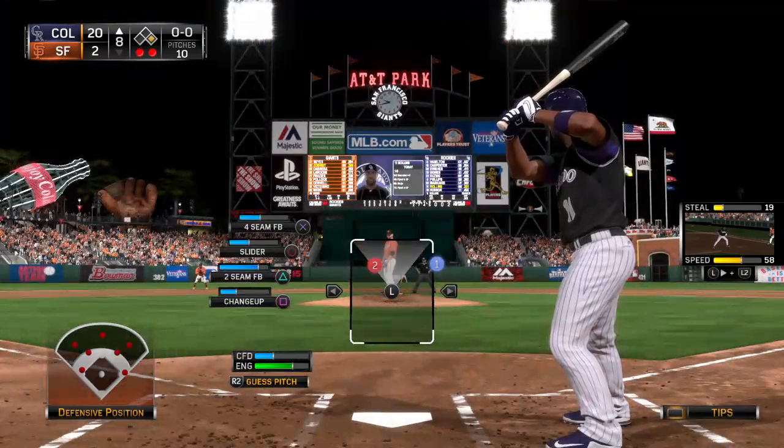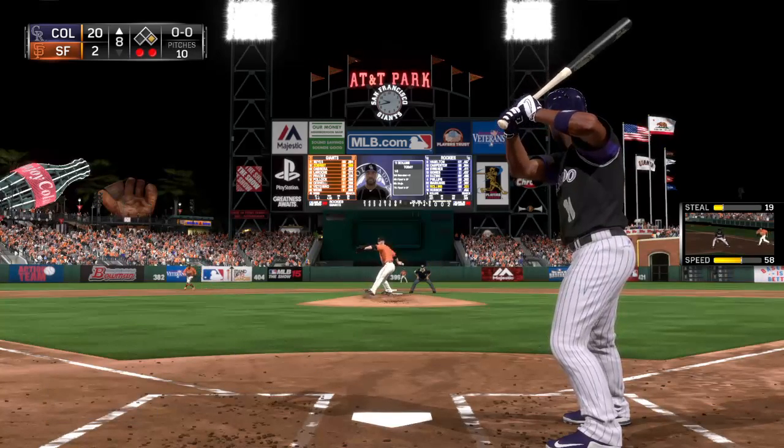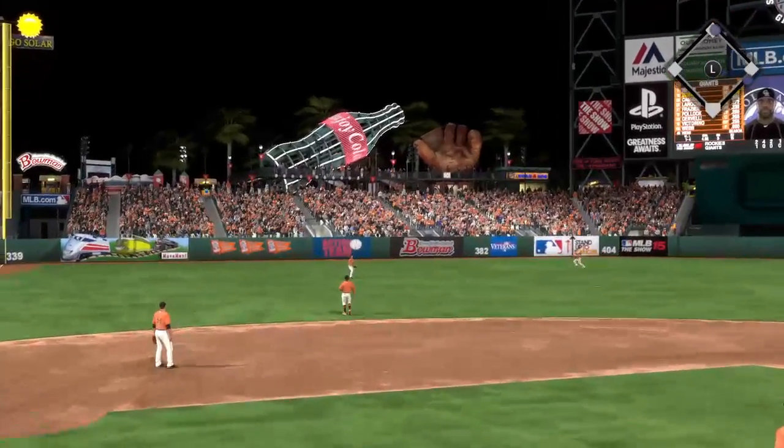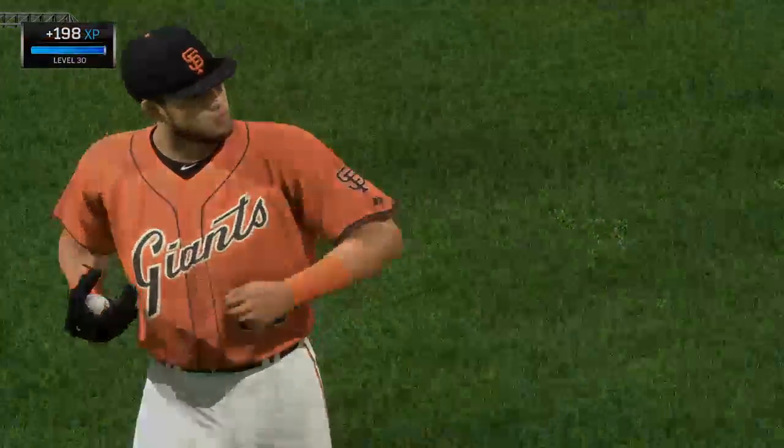Jimmy Rollins will stand in. Just 1 for 5 in this one. Comes set. Now the pitch. Swung on and hit in the air to left. Cabrera is there, and he'll put it away to retire the side.